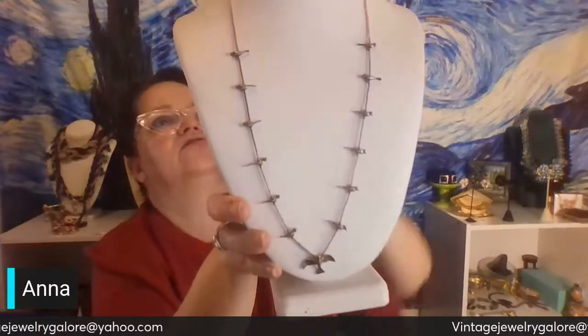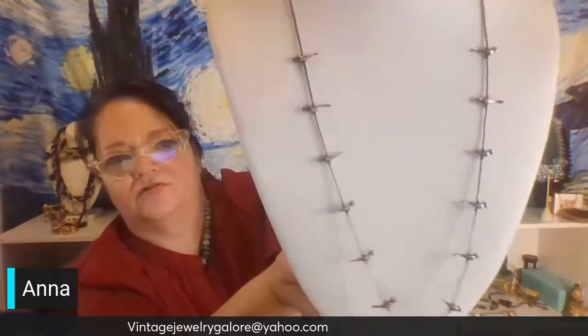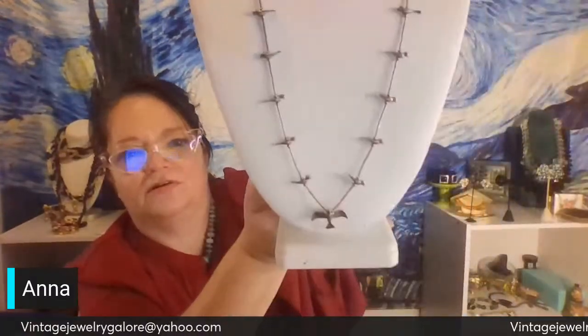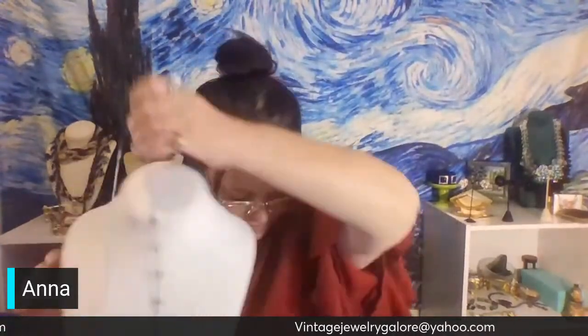All right. That is the liquid silver, vintage Native American, I believe Navajo, 13 birds. There are 12 of the littler ones, fetish bird necklace. And this one's kind of long. I think I gave the measurement right.